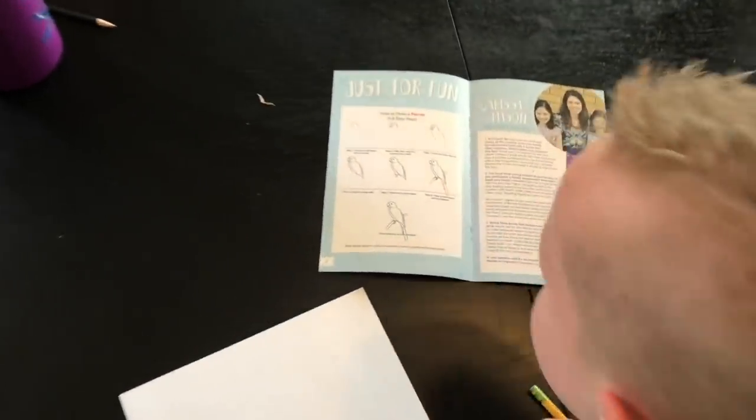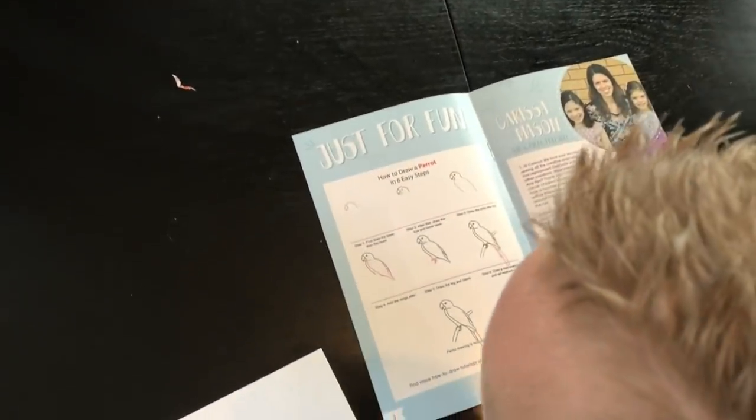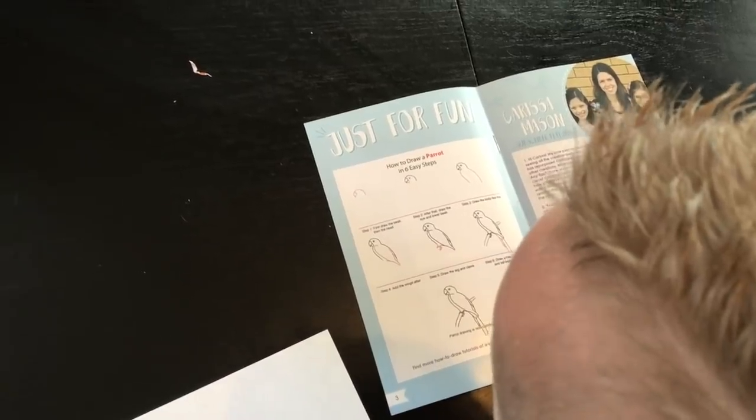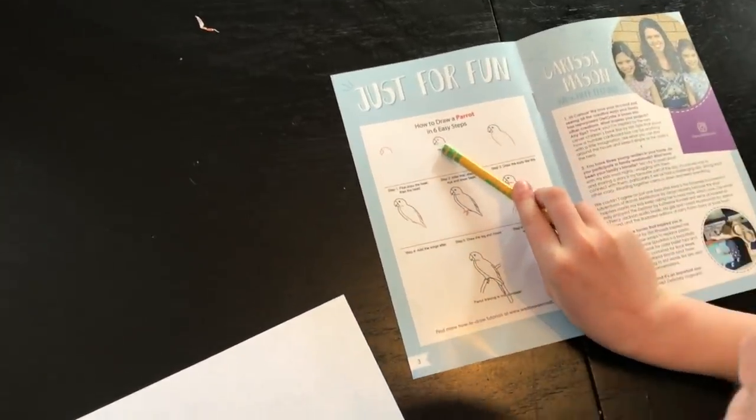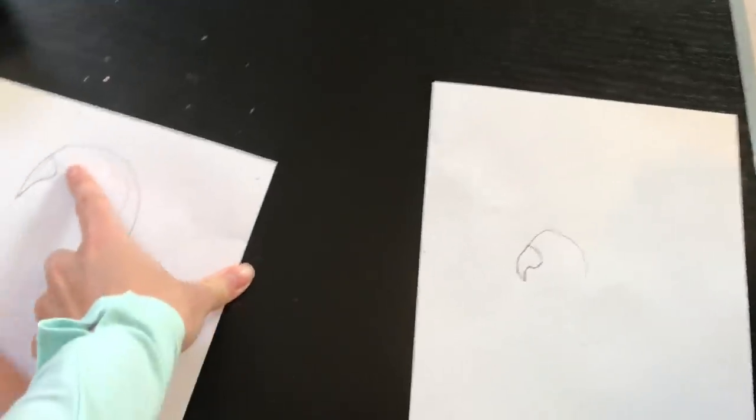Okay, read the next step, buddy. Okay. Step 2. After that, draw the eye and the, that. What does it say? Lower beak. So we're going to add the eye and then the lower beak.